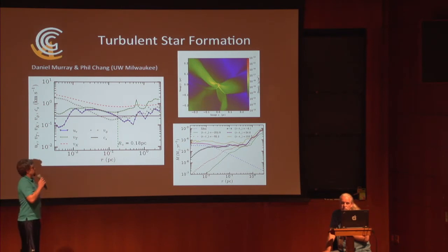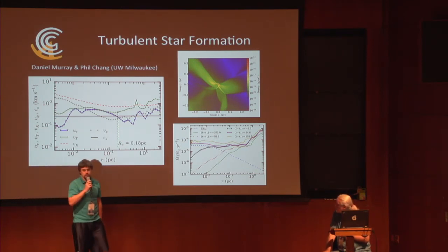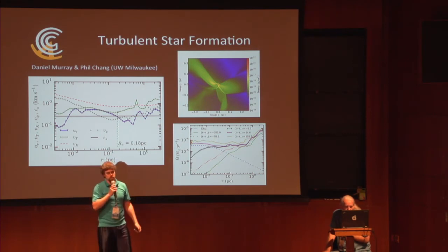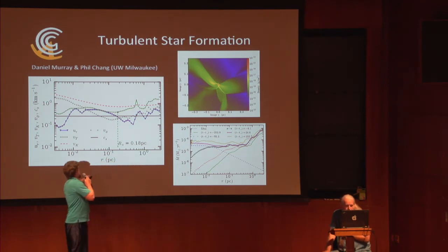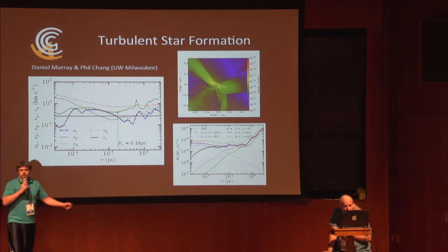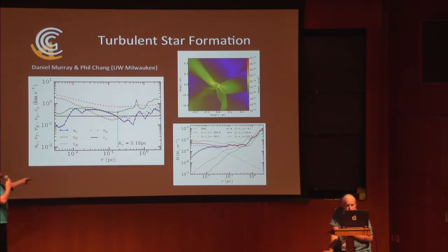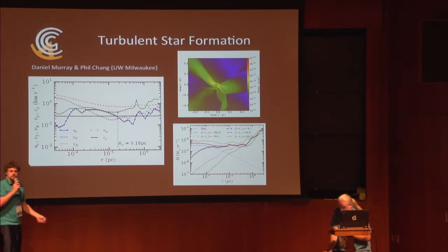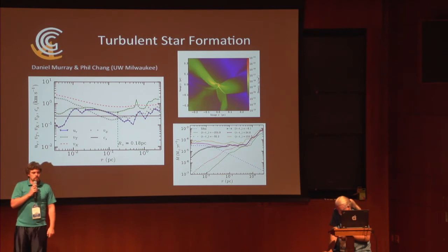A couple of our cool results: the green line here is the turbulent velocity, the blue line is the infall velocity, and the red dashed line is what the free fall velocity would be like. You can see the green line just sort of decreases as you come inwards to decreasing radii. This is expected from Larson's law or the deviations from it. However, interestingly, it flattens out and then actually turns around and tends to follow the blue infall velocity in. Also note the fact that the blue line always remains below the free fall velocity.